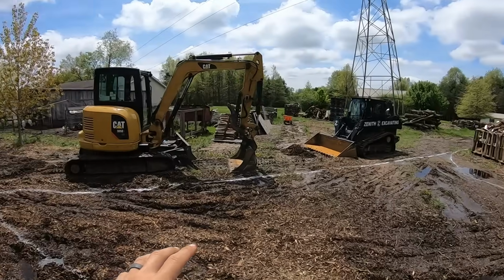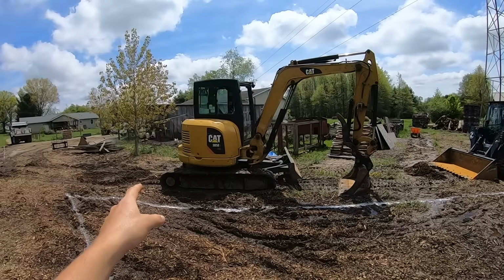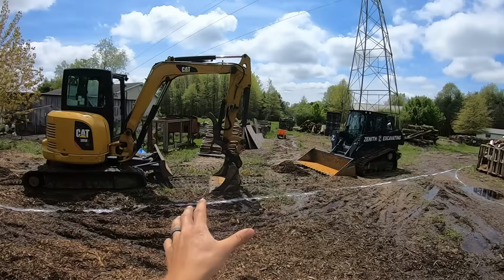The process today, just because we can't load up the truck and drive it around because it's too wet, is I'm going to start digging here with the excavator. I'm going to swing around, dump it, make a pile, and then we'll use the skid steer to haul it away. If I was working by myself, this would take 1.5 million years.